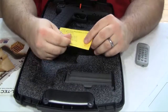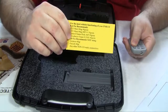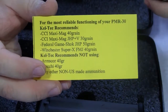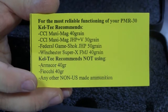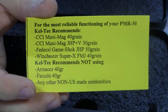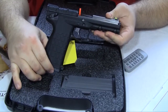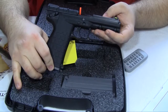And then it also has this little yellow card. Let me zoom in on that so you guys can see it. It lists all of the ammo that they recommend for this pistol. When I go to the range and shoot this thing, I'll be sure to try to pick up some of this ammo. So that's it, guys. That's the unboxing of the Keltec PMR-30 semi-automatic pistol from Keltec.